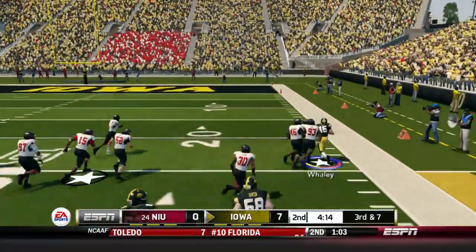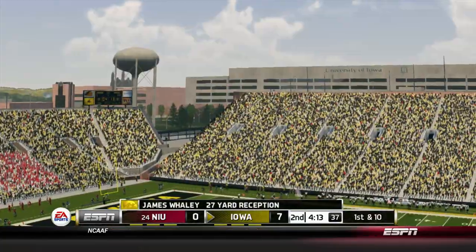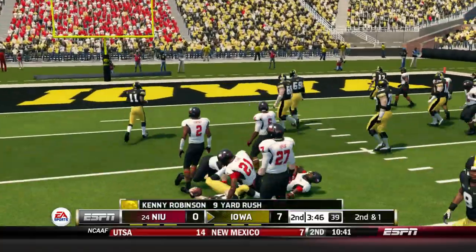Go, baby. Go. Aw, yep, he's not fast enough. Not fast enough at all. More than enough. He's got an opening. Go. Nice, makes it to the 11. 9 yard rush, that's what I like.